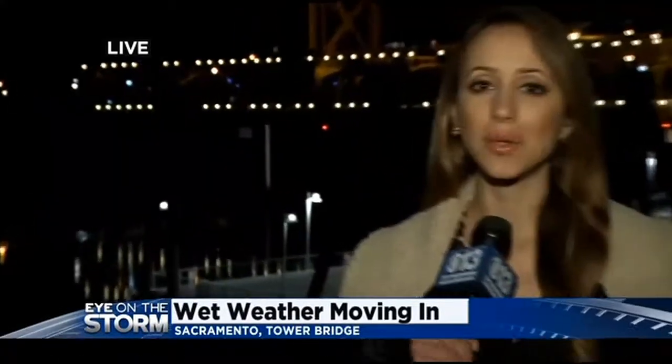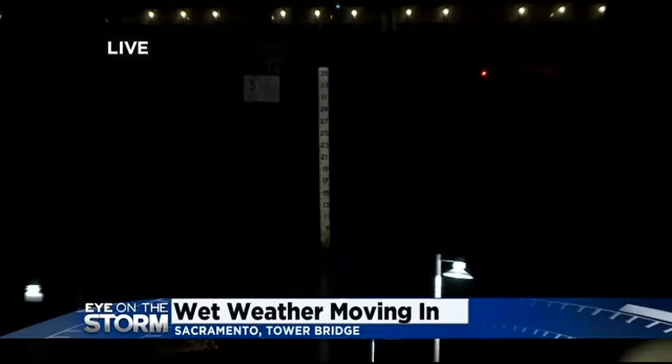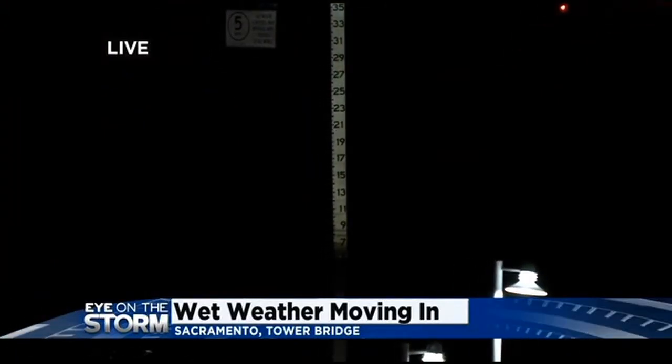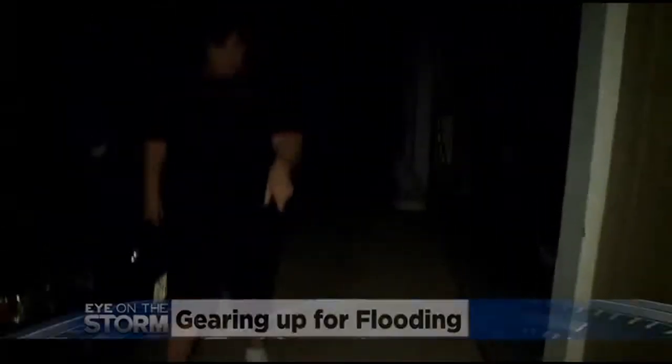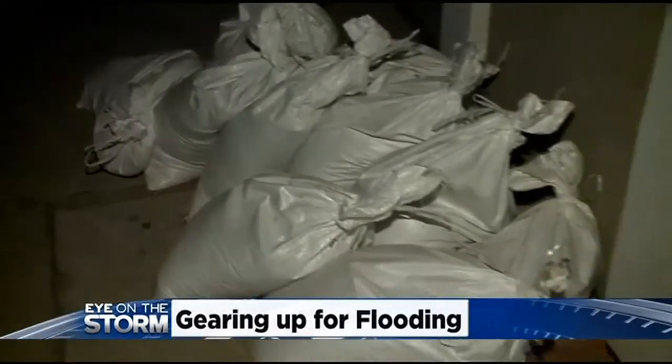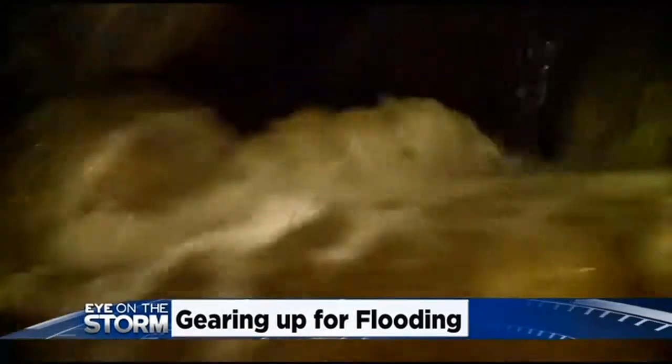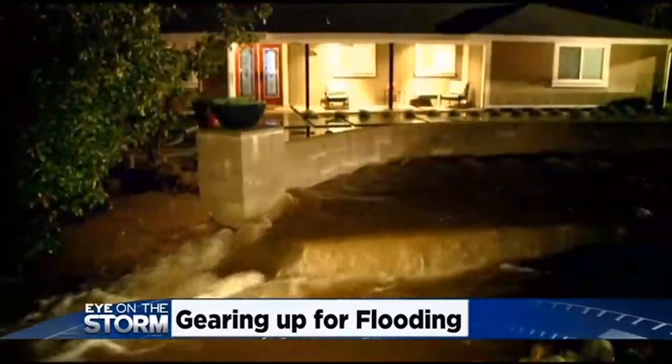Lamore? Well, Dave, they're expecting the river to rise by about 13 feet over the next few days. And at least in one part of town, as you were mentioning, there is one neighborhood that's expecting their streets to turn into rivers. These are all the sandbags that we used during the last storm. Sandbags are stacked up around Katie Hardo's home in anticipation for this. It ends up being a river down the road.